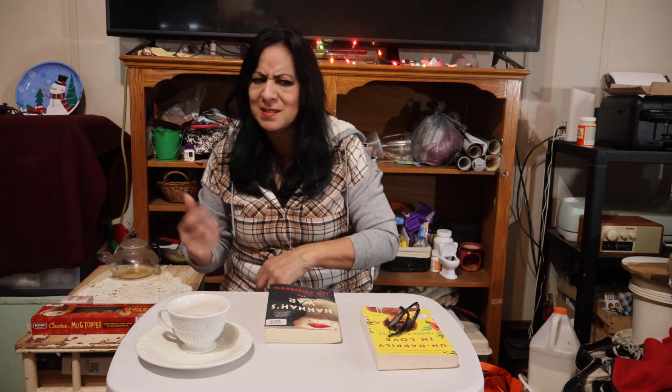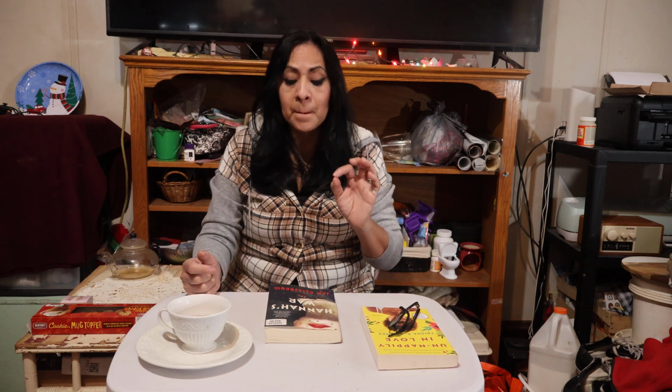I was really getting confused with all the characters, and I was getting them mixed up with one book and then the other book, and I'm like, no, that was the other book I was reading. So I'm going to stick to one book at a time. And I'm going to start writing down the characters' names, because I always get lost on their names. But Hannah's War was okay.